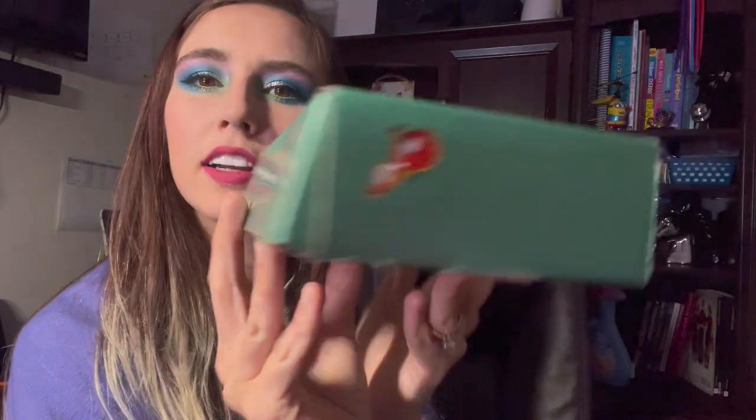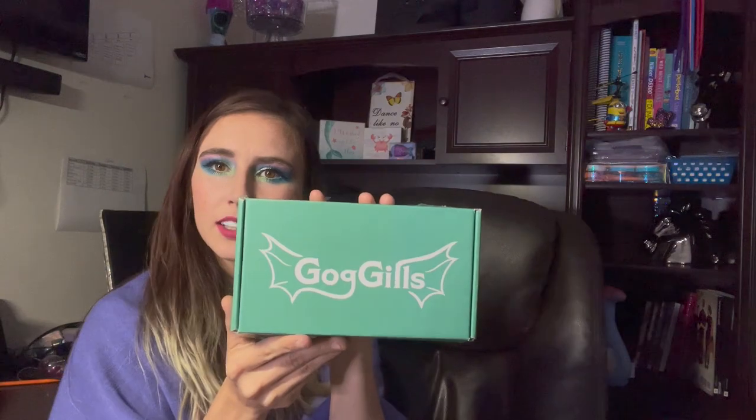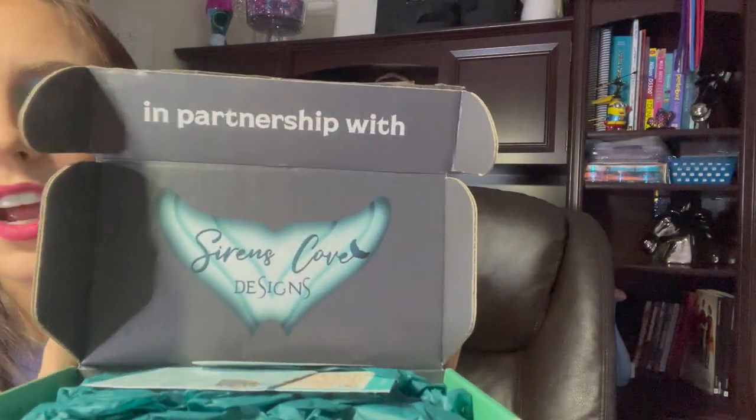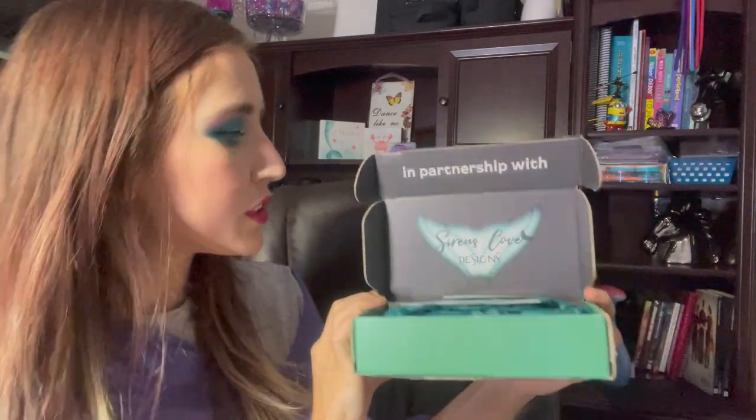Jump the gun a little bit. So I really like their packaging. They put these cute little fishies on there. Like, how cute is that? Aww. So cute. Such a cute box. I really want the silicone ones, but you know, girl can't afford that right now. So, anyway, when you open it, it's that cute. Ooh, so cute. In partnership with Sirens Cove Designs.